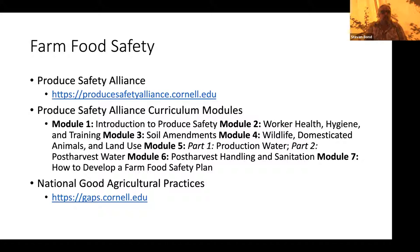Although the FSMA regulations and the produce safety aspect of food safety is required at certain scales, most of us on this call would probably be exempt. If we're going to market our produce, the GAP or the National Good Agricultural Practices isn't required by law, but more so enforced by industry. And so a lot of folks won't buy your produce unless they're GAP certified.